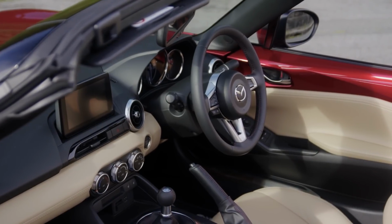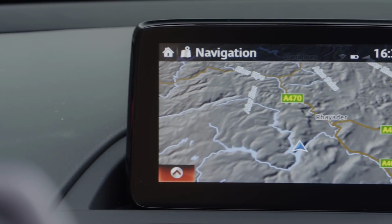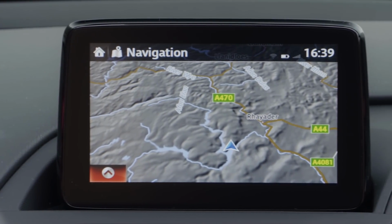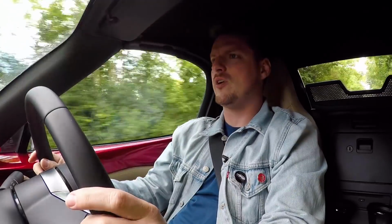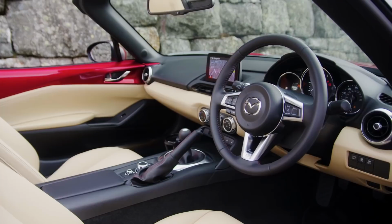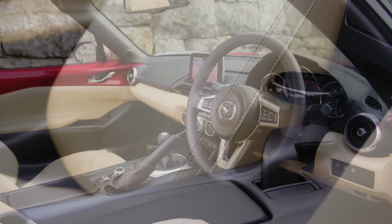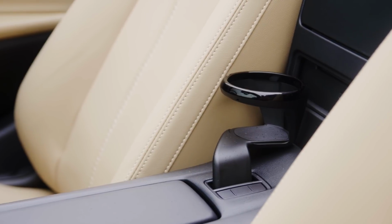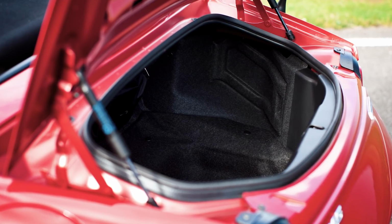The interior quality is fine but not spectacular, and the infotainment system feels a bit outdated against recent cars of this price point. There's no Apple CarPlay or Android Auto for connecting your smartphone, although you can get it as a dealer fit option, but it's expensive. Practicality is a bit of an afterthought. The cup holders are rubbish and in a stupid position, the glove box is between the seats and tiny, and the boot is big enough for a couple of small bags, and that's about it.